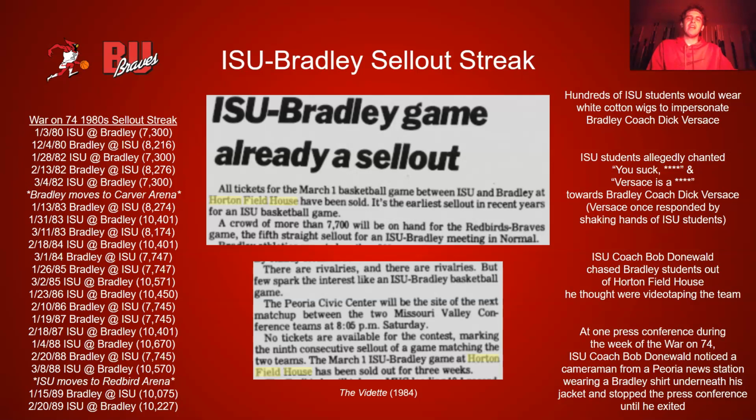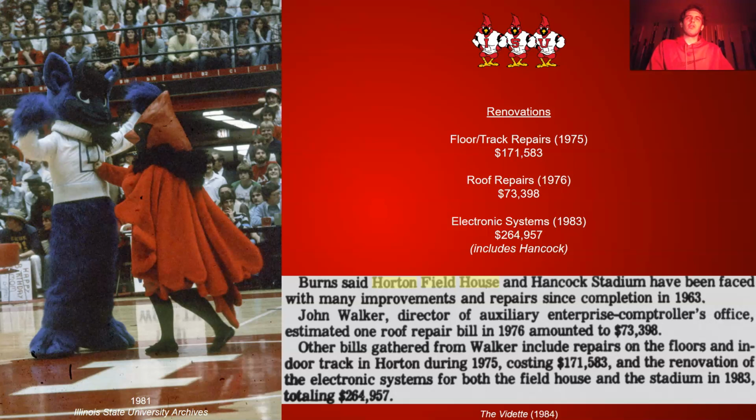A 1984 newspaper clipping from the Vedette lists the renovations that had taken place at Horton. In 1975, there were track repairs for $171,000. In 1976, there were roof repairs for $73,000. And in 1983, there were renovations on the electronic systems for $265,000, although that price included Hancock Stadium.